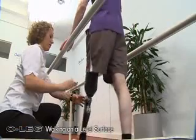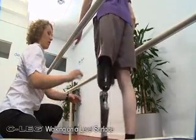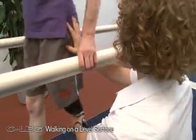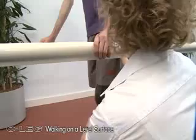Physiological flexing of the knee joint under load is possible with the C-leg. However, many patients avoid this natural and important movement. The therapist should guide the C-leg during the first few steps in order to help the patient learn this function.